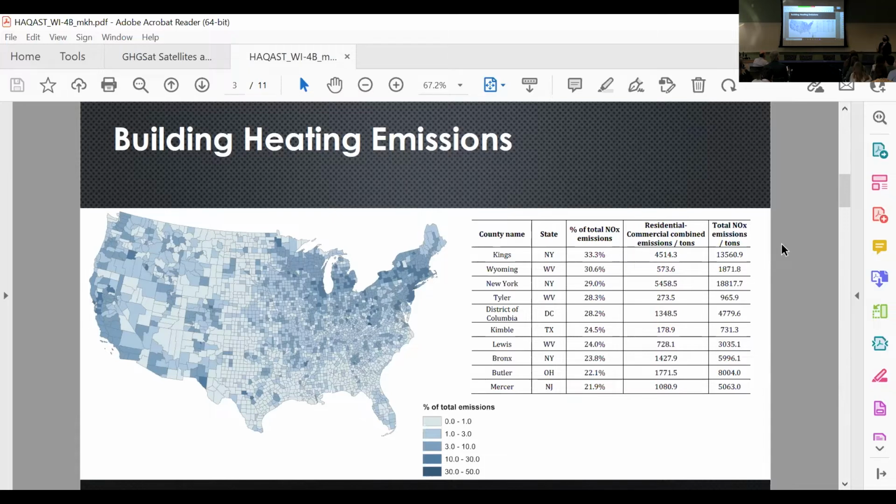the fraction of building heating is shown in this map. And the top 10 counties with the highest percentage of building heating emissions compared to the total are shown here. Most of them are in the New York metropolitan area, with assorted counties in West Virginia, DC, Ohio, and Texas. So those emissions in the top 10 counties proportionally account for like 20 to 30% of their NOx emissions from building heating. So that's interesting. Maybe that's going to be enough to have a signal in TROPOMI.